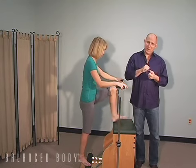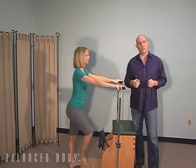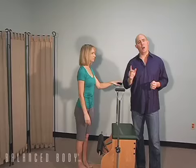Remember to think of that mechanical rhythm, that bone rhythm or the arthrokinematics of the knee coming back from an ACL reconstruction. And you'll be surprised that it's not always about strength as much as it is about alignment, one of Pilates' most basic principles in movement.